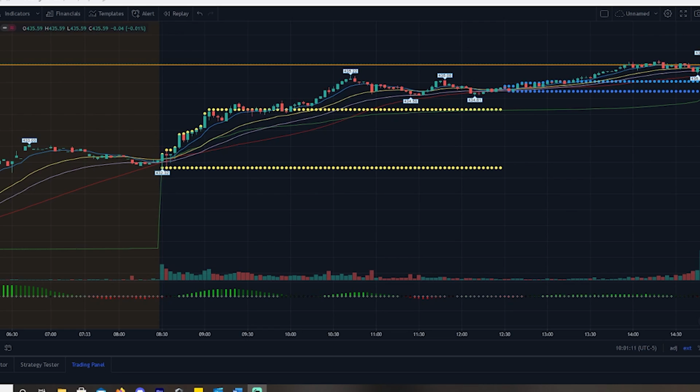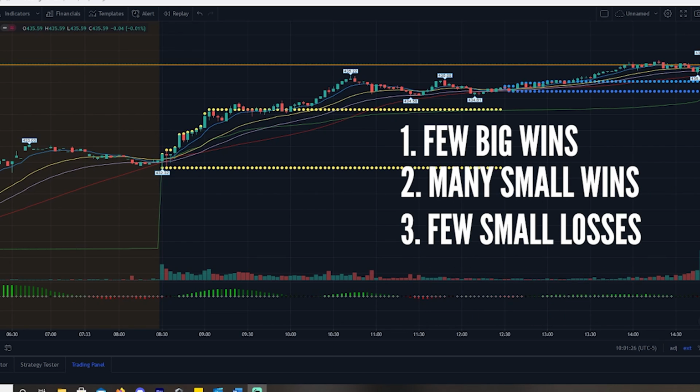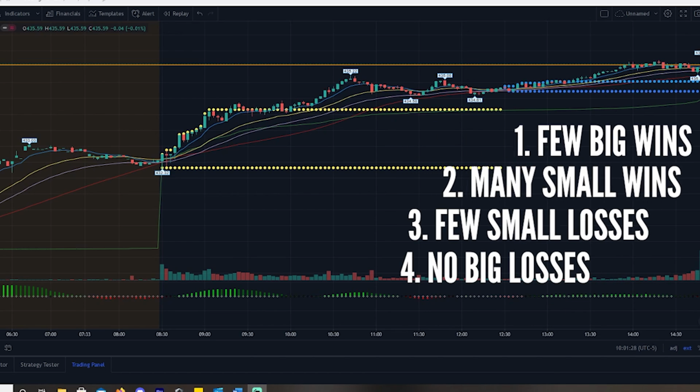The second category is lots of small wins, 5, 10%ers, 15%ers, 12%ers, a lot of those. The third category is small losses. You're going to have small losses, and the whole reason why I want to have a few small losses is because I want to focus on keeping them small. That's the focus here, is small losses. And then, of course, the fourth category is big losses, of which I want none. The 40% losses, the 50% losses, I want none of those.